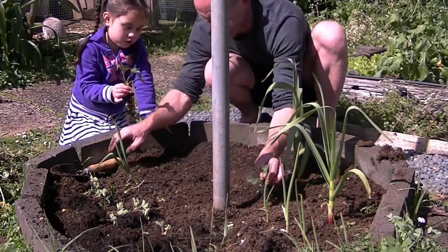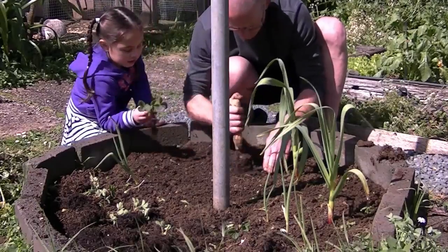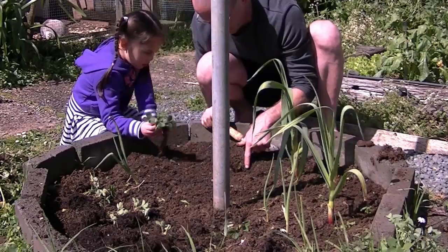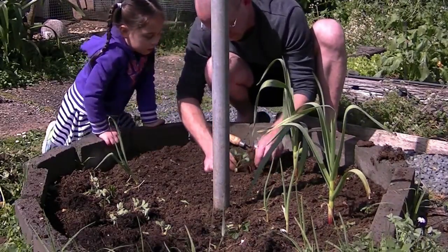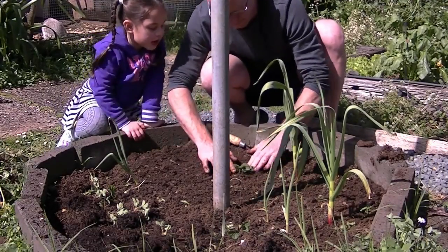Getting your kids to help is not only fun family time, but will teach them the basics of gardening for when they, too, want to grow their own fruit and veg. Strawberries are a favourite for kids, and as they watch the fruit grow, it gets them more excited about eating fresh produce.